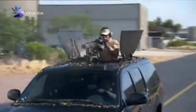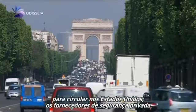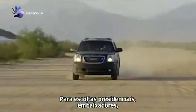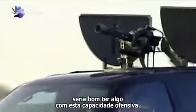While you can't buy this armored car for use in the United States, private security contractors who work overseas will find it useful. You have presidential convoys, ambassadors, somebody who's going through a high-risk area. It'd be fine to have something that's a very offensive capability like this.